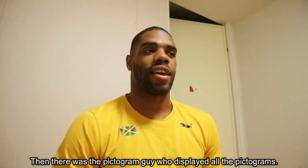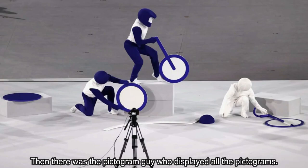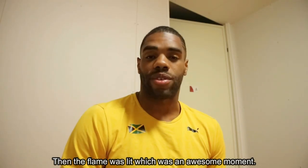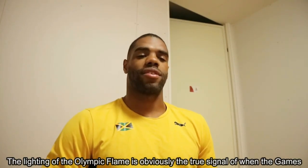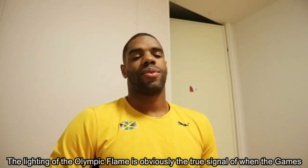Then there was the pictogram guy who displayed all the pictograms. Then the flame was lit, which was an awesome moment. The light of the Olympic flames is obviously the true signal when the games start.